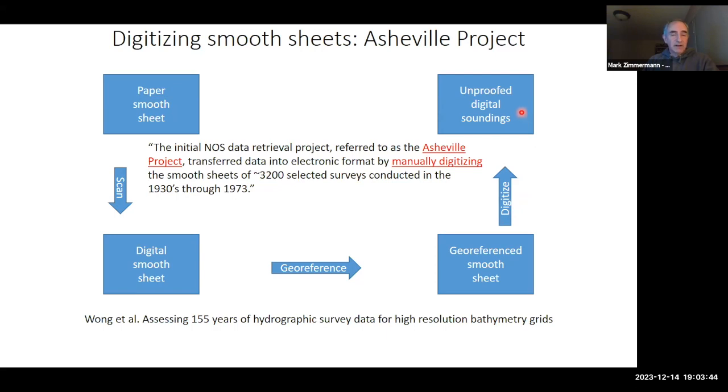But for reasons that aren't really clear, they did all this work, but no one ever proofed what got digitized in comparison to what was on the map to start with.